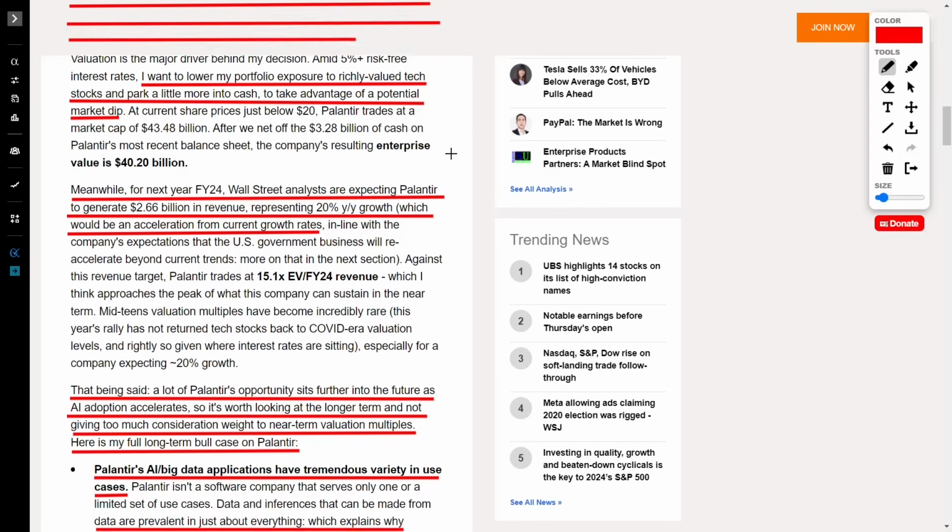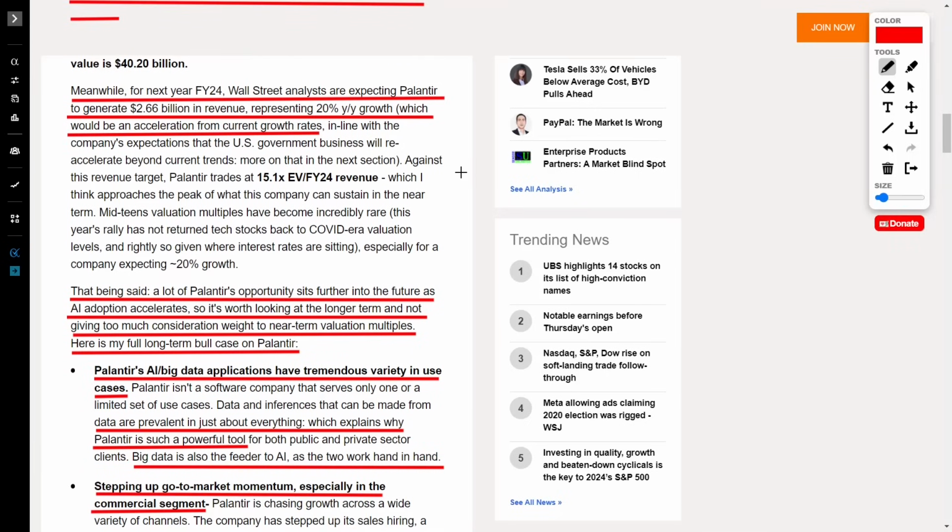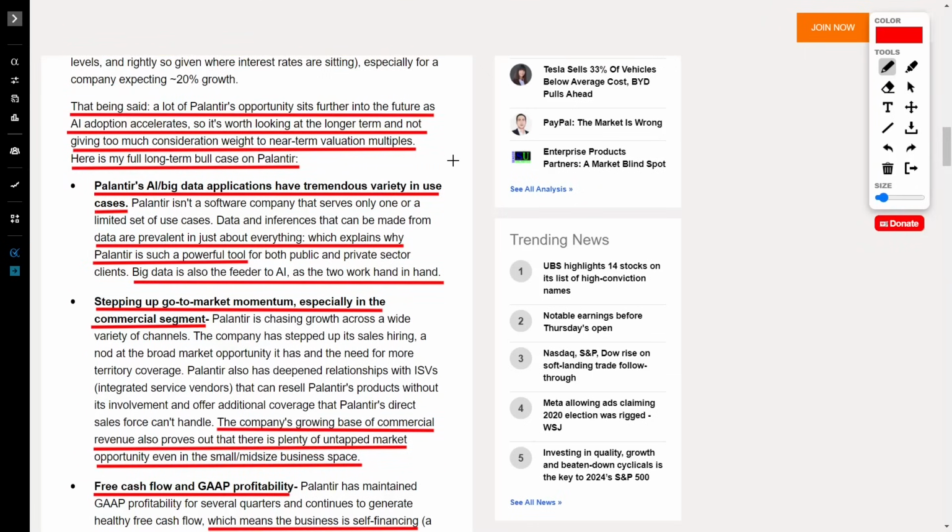Meanwhile, we do know that Wall Street analysts, like we said earlier, are expecting Palantir to generate very impressive revenue growth to where for the full year of 2024, they could bring in $2.66 billion worth of revenue, representing a 20% year-over-year growth rate, which is very impressive. And this could accelerate well into 2025 and beyond. So not only are we going to close 2023 with very bullish estimates, 2024 looks very good with a CAGR of 20%, and 2025 looks spectacular as they continuously grow their revenue and earnings.